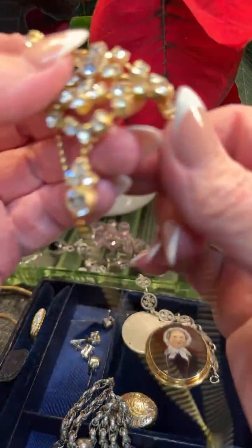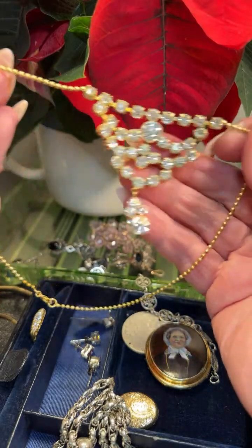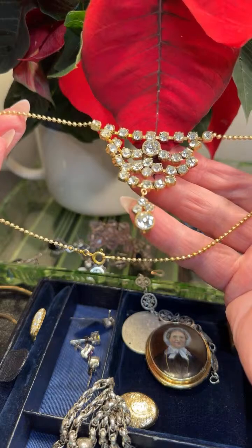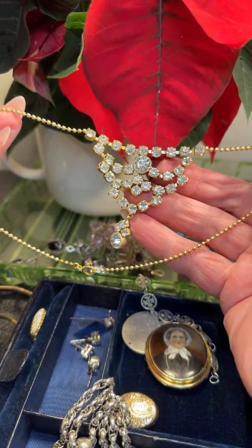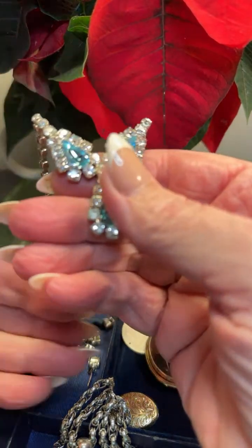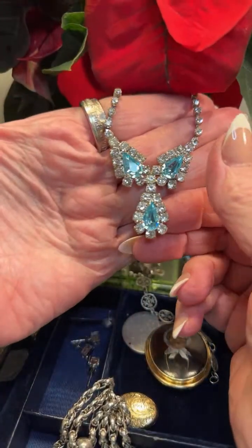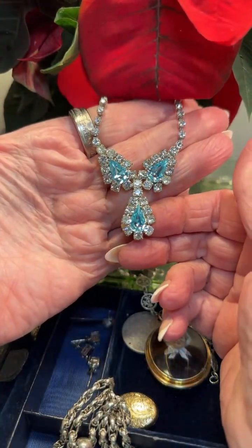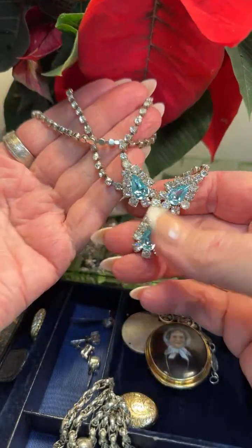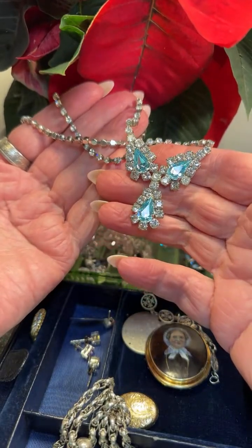I love this necklace. Art Deco, bead ball, and rhinestone. This is a proper early Art Deco rhinestone. Now I think this one's 1930s or 1940s. But I love the color. Of course, it's my favorite color. Same color as my cashmere sweater. I'd say 30s because it's jump ring. By the 40s, they started doing the fold over clasp.